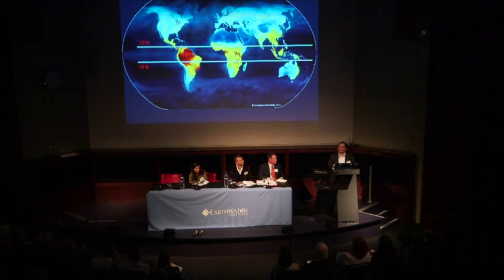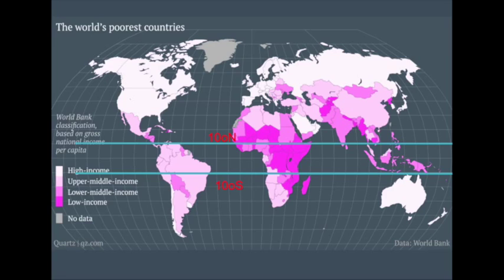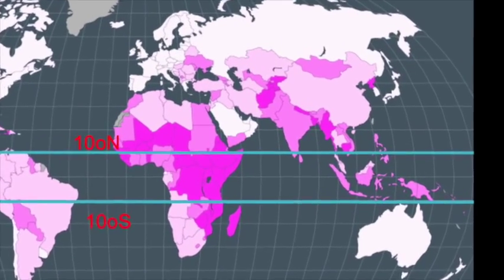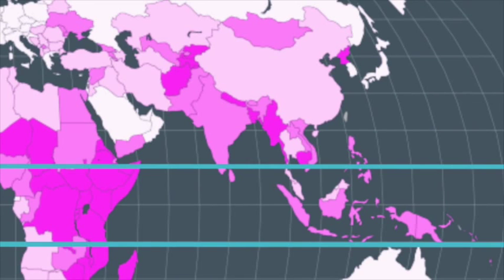But let me show you another map. So, 10 degrees north and 10 degrees south again, where does palm oil development lie in the face of poverty? So here you see, within that space is also the world's poorest countries. The darker pink it is, the poorer the region is. And you will notice that Malaysia is very light pink and it's classified as upper middle income. Indonesia is lower middle income. And this region here is all low income.